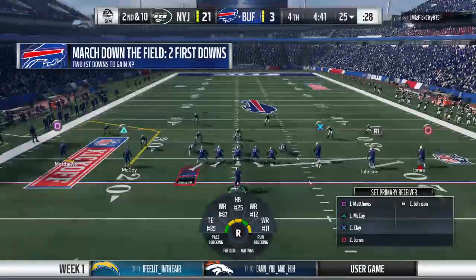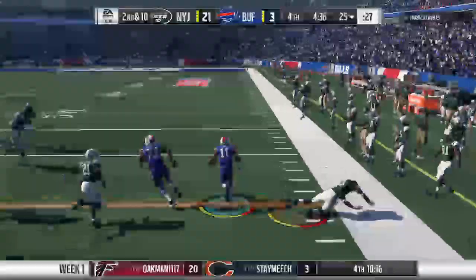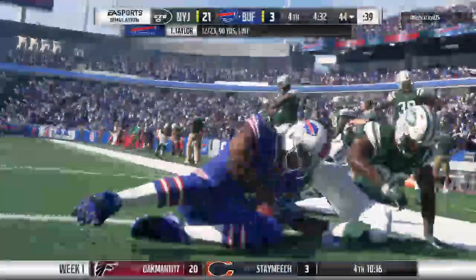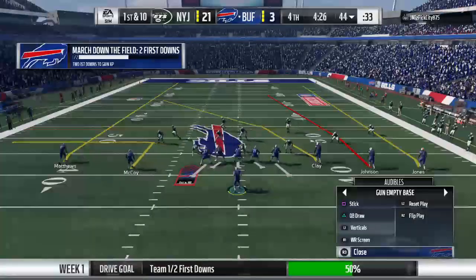2nd and 10, it's Taylor again. Caught on the right side by Jones. Space to maneuver at the 40, and they'll get it up just short of the 45 at the 44. And the play goes for 19 yards, gives them a new set of downs.